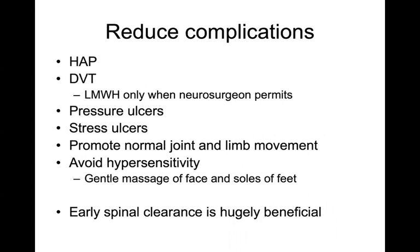DVT, obviously, is a problem for patients who are deliberately immobilized in bed for potentially days. But you should only use low molecular weight heparin when the neurosurgeon says it's all right to do so. Obviously, if you have active bleeding inside the skull, you do not want to be giving dalteparin. Pressure ulcers may be difficult to avoid if you have the patient sat up in the bed at 30 degrees with very little movement for days at a time. If that's essential to control the ICP, then, well, you just have to live with it. But as far as possible, we should avoid getting pressure ulcers if we can.